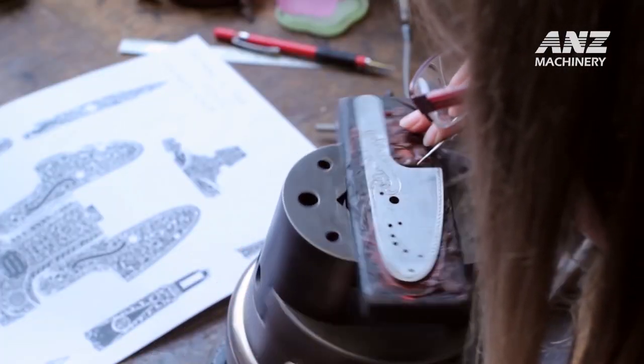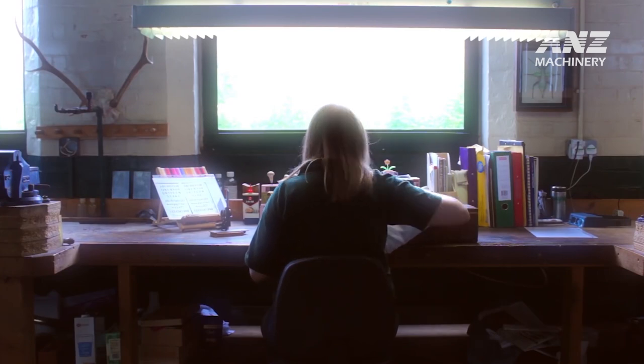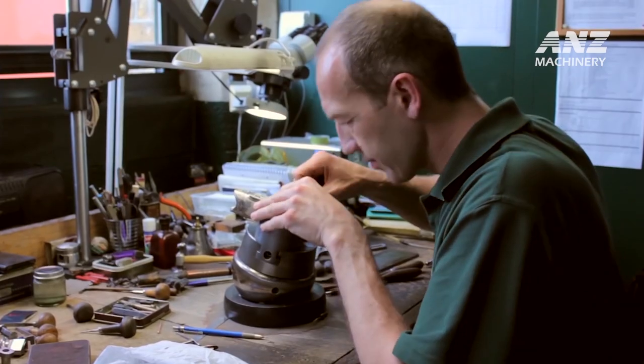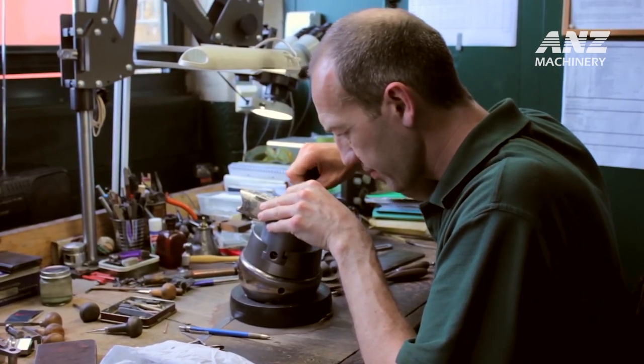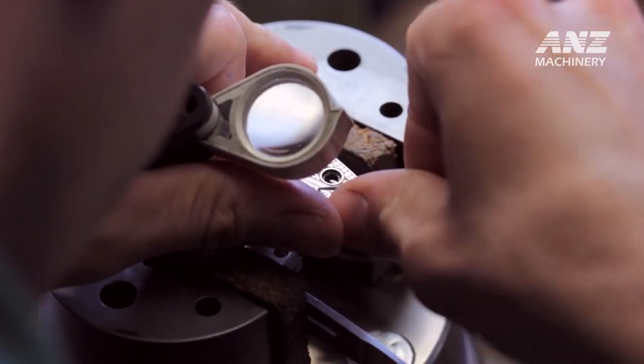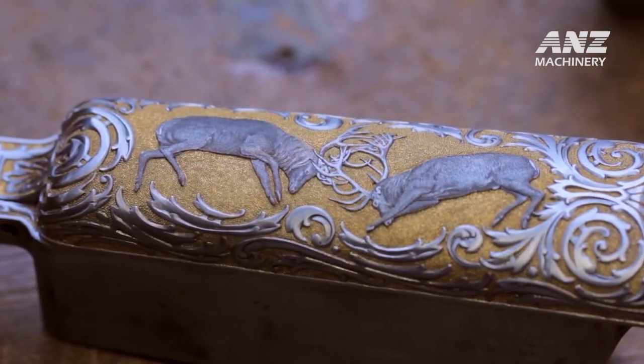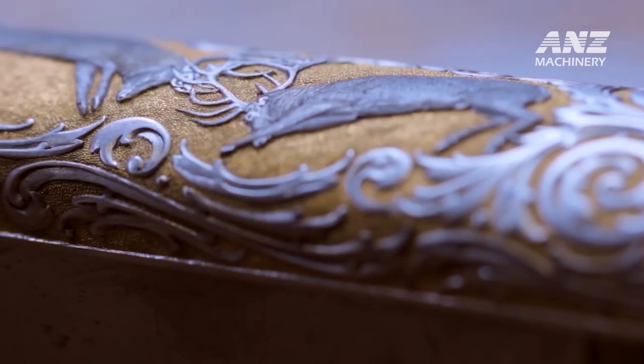The final stages of the process involve polishing the metalwork and applying a lustrous finish to the stock. The completed gun undergoes rigorous inspection, ensuring every detail meets Holland & Holland's exacting standards. This attention to quality ensures that each firearm is not only functional, but also a lasting testament to the gunmaker's craft.